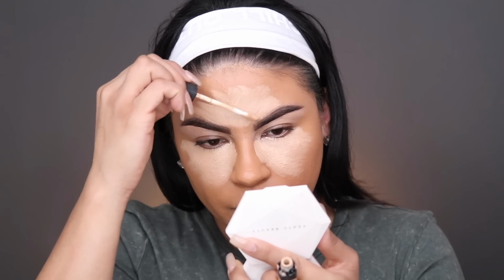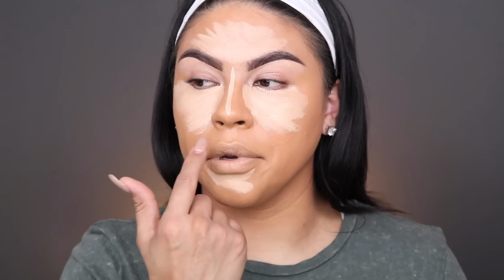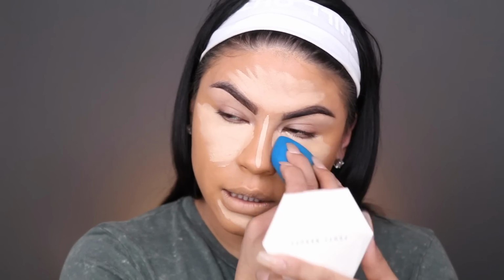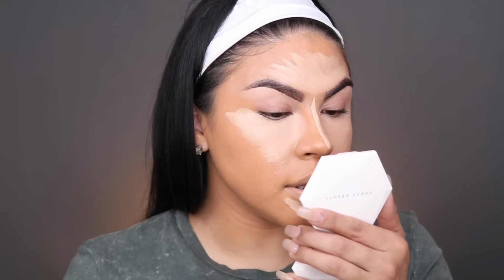And I'm going to apply the rest of the products as if I'm using my regular foundation, because I want to see how they work with this foundation as well. I don't see any separation in this area, which is fabulous. But let's go ahead and see, because I do sweat throughout the whole video. Yep, I'm already sweating, but no separation yet.